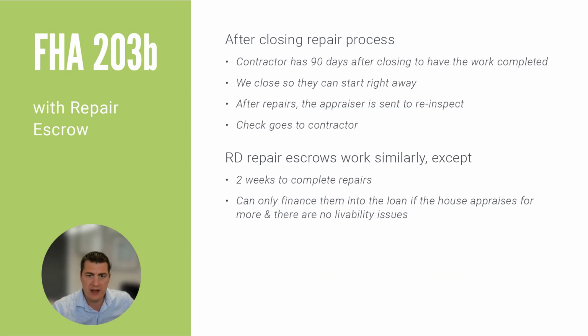All right, so after we close, and again, just reiterating, if it's the 203B with the repair escrow, they got 90 days to get the work done, then we re-inspect, pay the contractor. If it's an RD with a repair escrow or a VA with a repair escrow, 2 weeks to get the work done. So the big difference on the time frame there. Make sure that contractor can get it done in that allotted time frame.